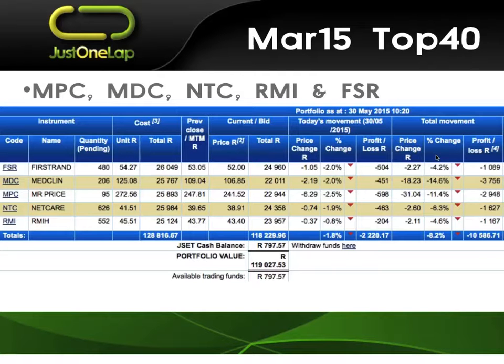So we would pick five from the top 40. And then we would pick six or five or whatever the case may be from the mid-cap. So it wouldn't just be the best 11 stocks in the top 100. We still want that weighting between mid-cap and top 40.